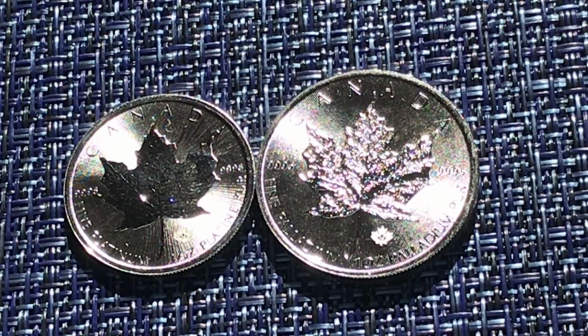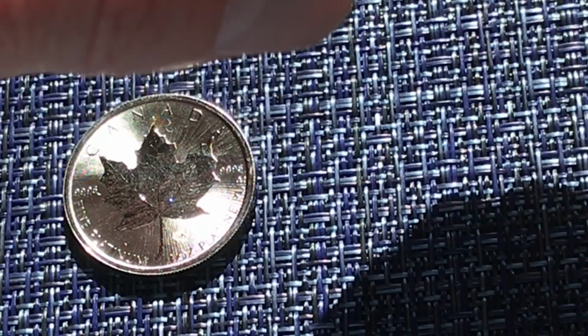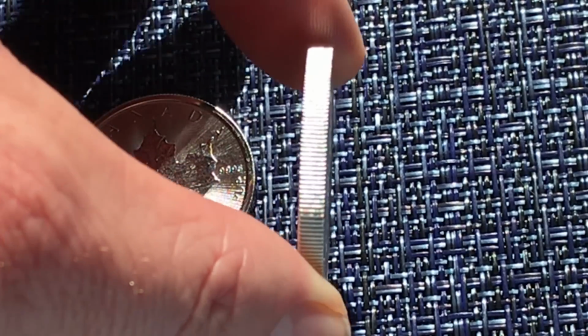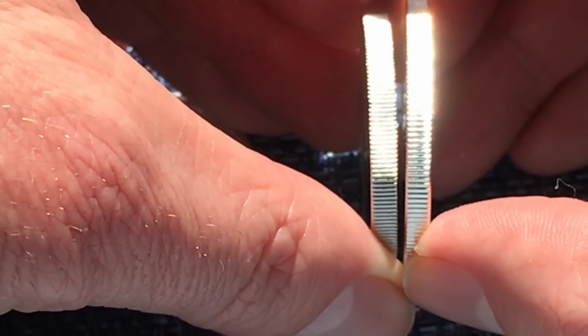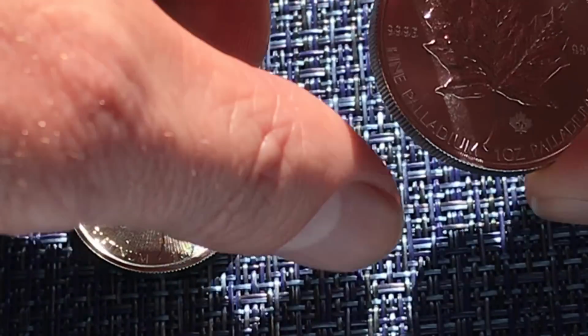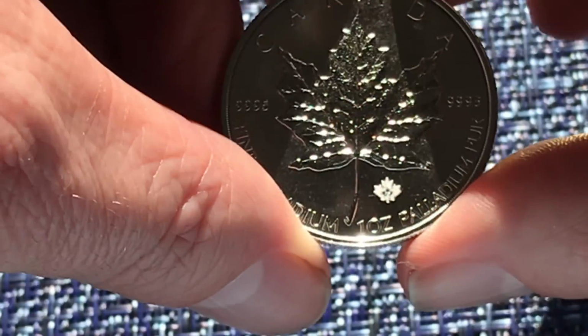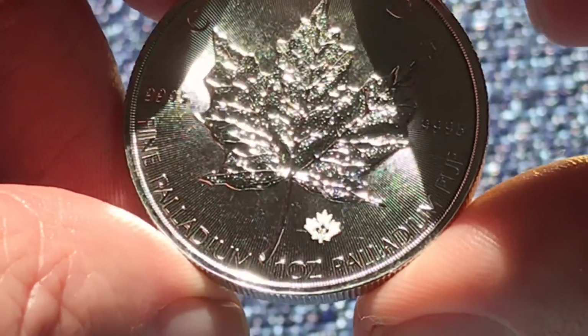In my eye, it almost appears as if the palladium is slightly darker, but it's only negligible, it just depends on how the light hits it. And as you can see here, it is considerably thicker than any of the pieces, even more thick than the silver. It is more dense than silver and obviously not nearly as dense as platinum or gold. And there you can see it.